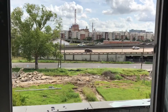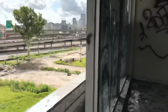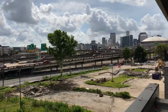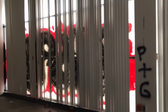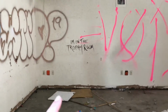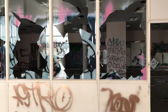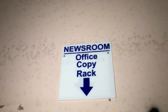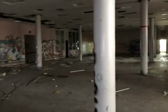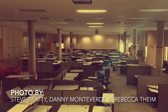You can see the interstate right out this broken window. And a nice shot again of downtown New Orleans. Somebody has written, "I'm in the trophy room in here." Well, I think it's official that this room that I'm in was in fact the newsroom. This room is where the reporters would sit and type up their articles for the paper.